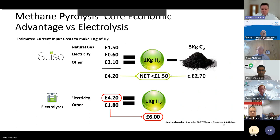However, we also produce 3 kilos of carbon black at that point, and that gets us a net to less than £1.50 per kilo of hydrogen. Using the same figures for electrolysis, it's £6 per kilo of hydrogen. And this is before we include any distribution costs. So there's a significant gain for methane pyrolysis on this. Next slide, please.